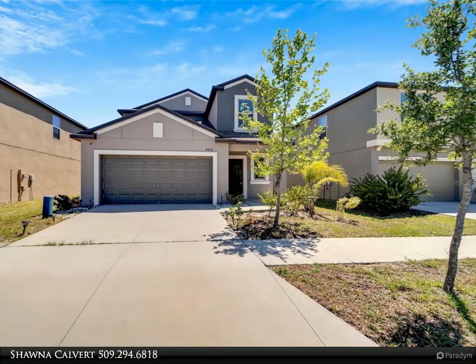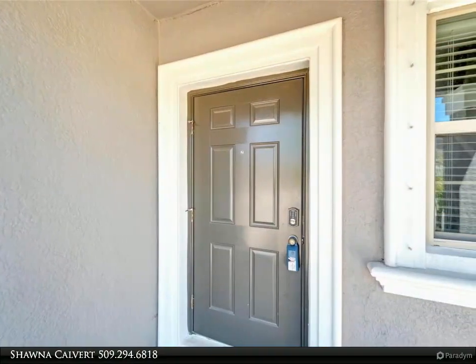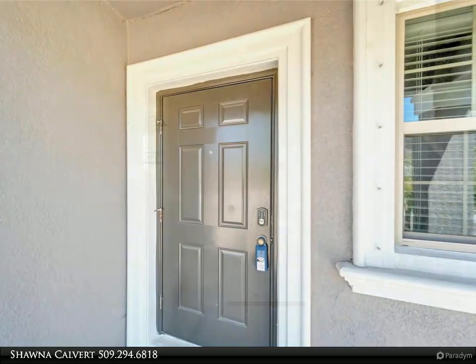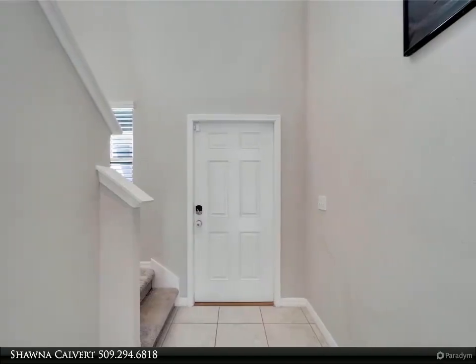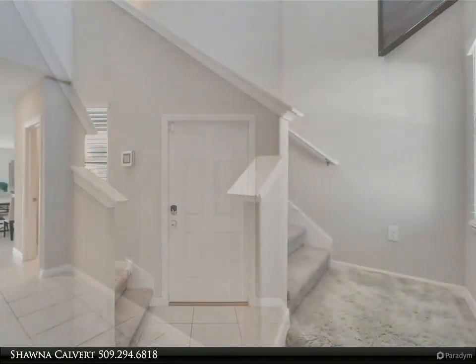Built in 2021, this stunning 5-bedroom, 2.5-bath home showcases the popular Columbia floor plan, offering spacious and seamless living. The heart of the home on the main floor features an expansive open area that combines the kitchen, living, and dining rooms, perfect for gathering and entertaining.